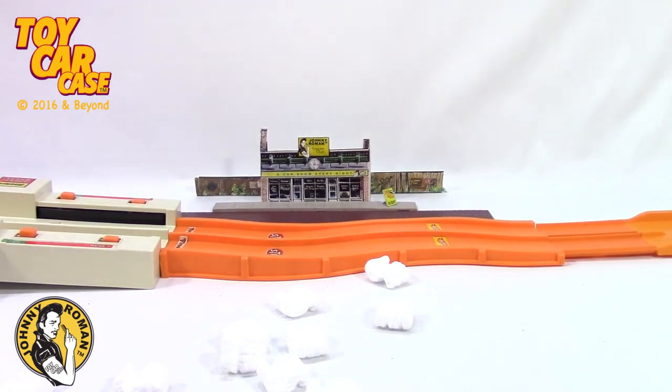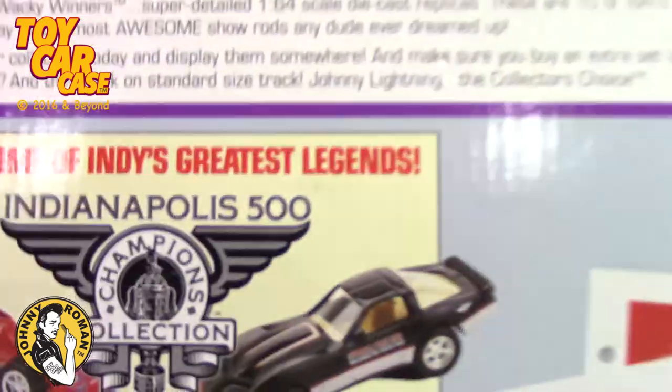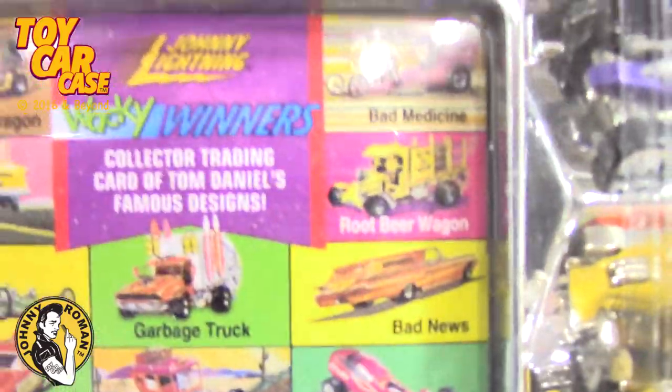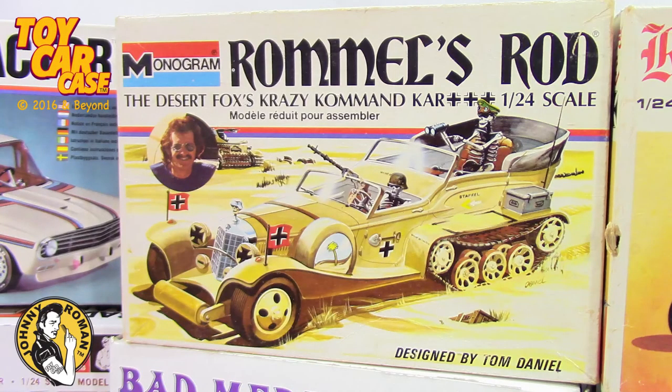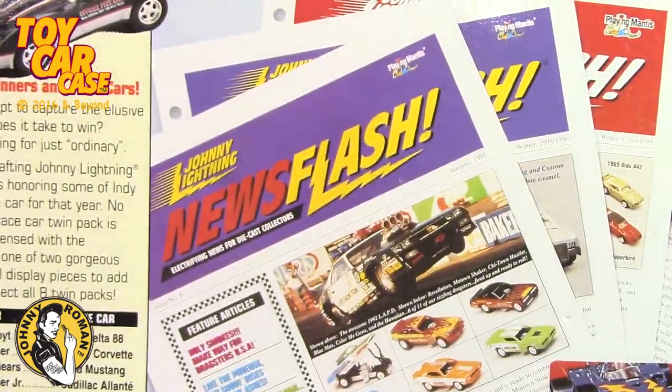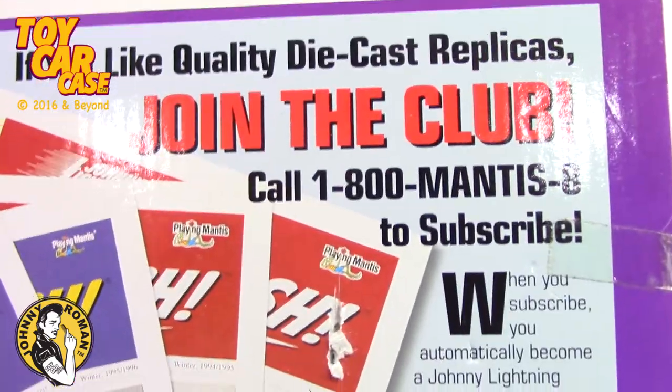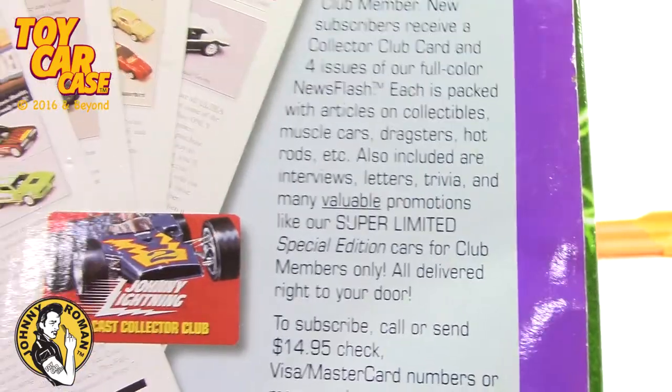This is amazing. Oh, look at this. Here's all the cars again. Now, one of his most famous designs is Rommel's ride, and that can't always be displayed because a little disrespectful for some people. But that's another one. Oh, Playing Mantis Collector's Edition. Oh, look, they had flash news. If you like quality diecast replicas, join the club. Oh, Playing Mantis is very cool.